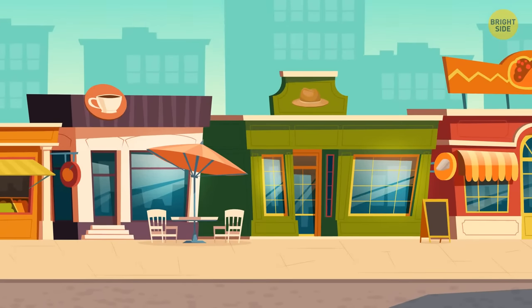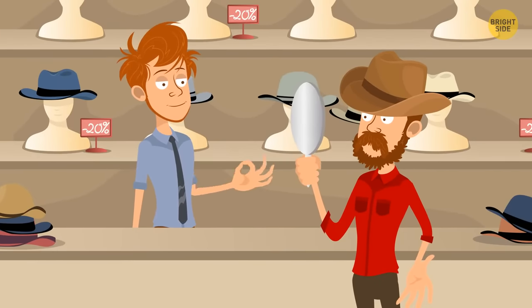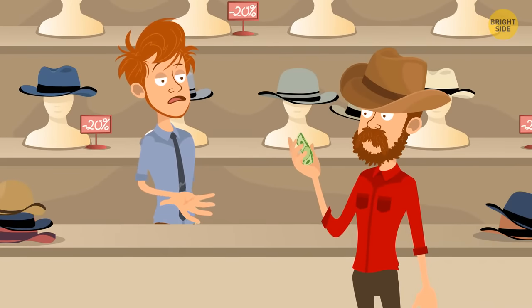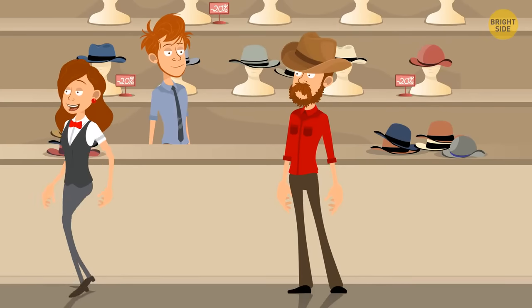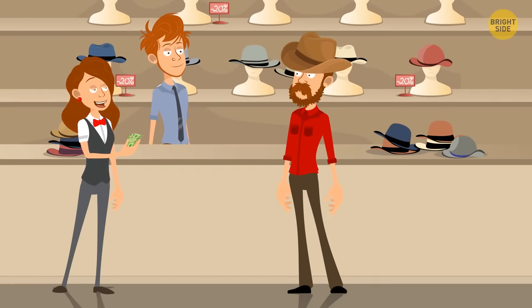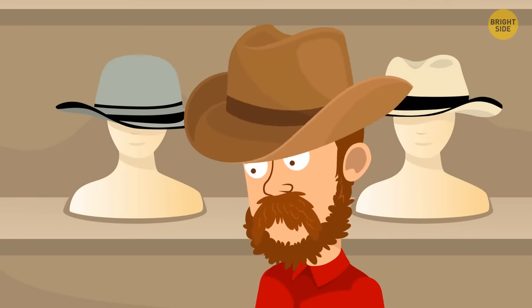Jack works in a hat store. A hat there costs $10. A customer liked the hat and wanted to buy it. He handed a $20 bill to Jack. Jack didn't have the change, so he asked another shop assistant, Mary, to go and make change in a nearby store. Mary went back and brought 3 bills, a $10 bill and 2 $5 bills. Jack handed the change to the customer.